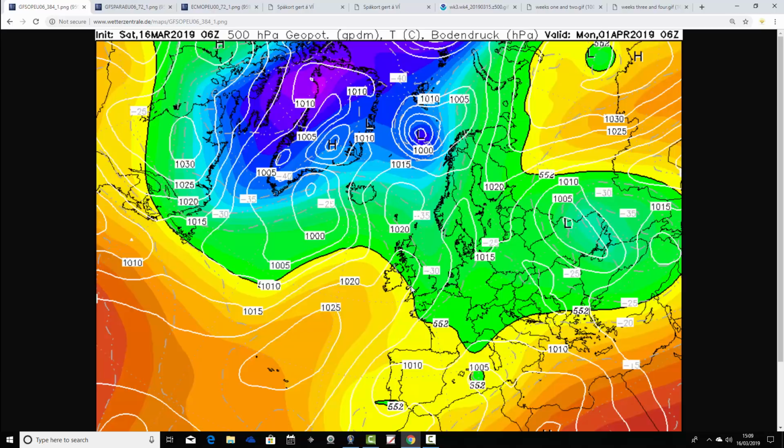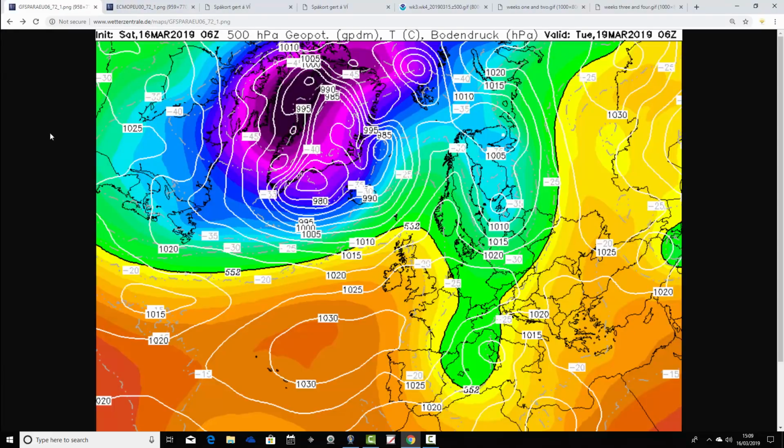That's as far as we go with the GFS run today. It actually takes us to April, to Monday the 1st of April. We just look a little bit cooler, a little bit more showery then. But of course, it's over 2 weeks away, so I wouldn't be at all concerned about that. It looks as though high pressure is pretty much in control on this GFS run anyway, pretty much in control for the rest of March.